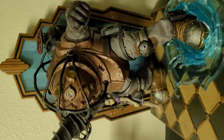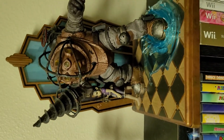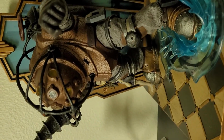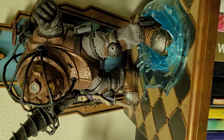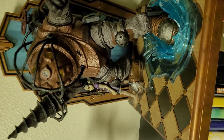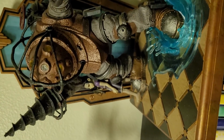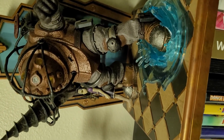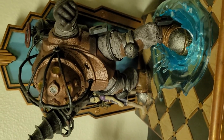Okay, and then here is from the Bioshock 10th Anniversary Edition. Very cool statue. I am a die-hard fan of Bioshock. The first one blew me away. And I was always wanting to have figures or statues, but a lot of the figures for games can be quite cheap, or just really not look that cool. So that's why I tend to go with the statues. But the problem is the statues are so expensive.